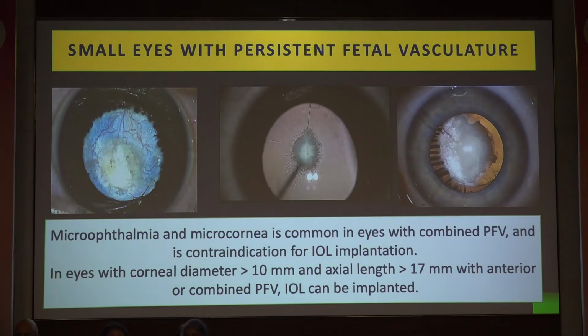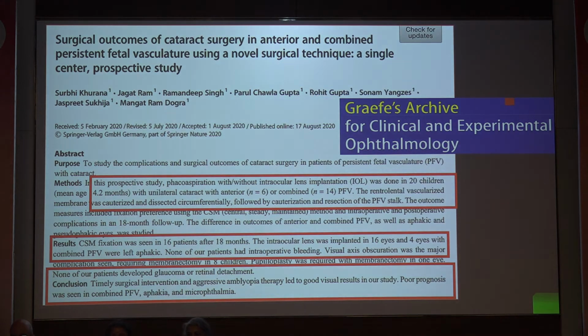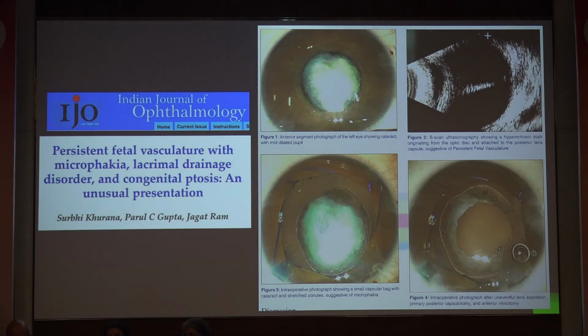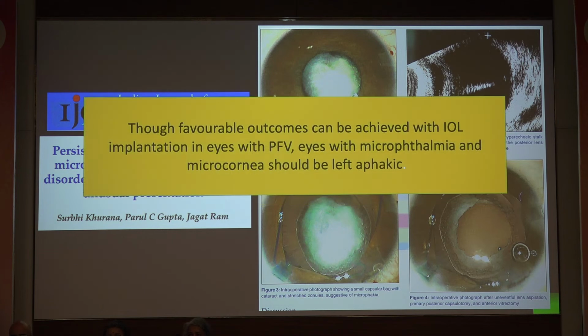This is one of the children. I will show the video where axial length was less and cornea was small, where you may not implant IOL. We have published that in the European Journal of Ophthalmology. This is one child published in the Indian Journal, where even the pupil was very small, but it was left aphakic. Though favorable outcome can be achieved with IOL implantation in the bag with persistent fetal vasculature, eyes with microphthalmia and microcornea should be left aphakic.